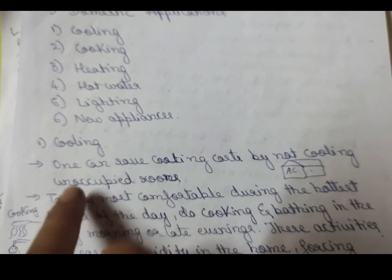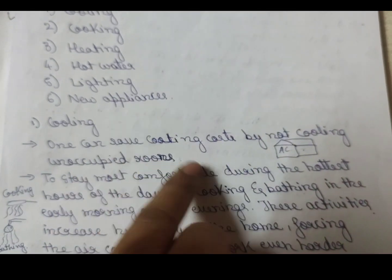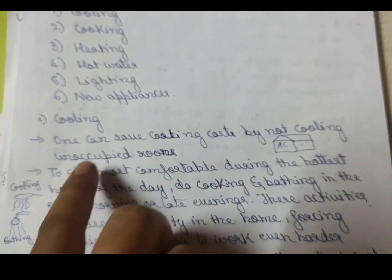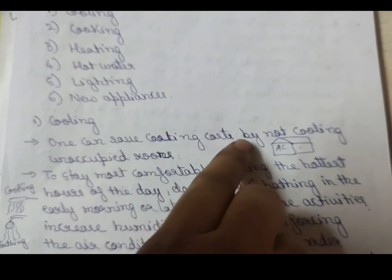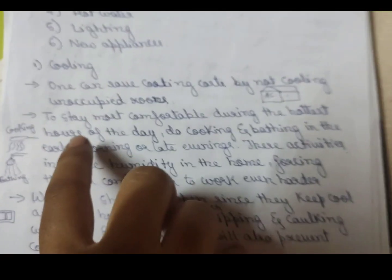Appliances: cooling, cooking, eating, hot water, lighting, new appliances. So, cooling: one can save cooling cost by not cooling unoccupied rooms. For example, if we will be working in the kitchen, we will switch on the cooling in the hall, like that. One can save cooling cost by not cooling unoccupied rooms.